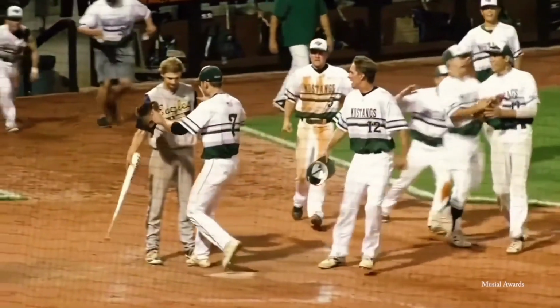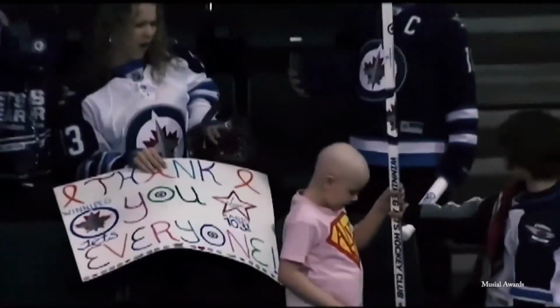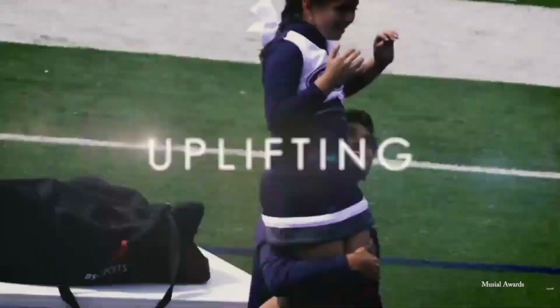Honorees from all over the country will be recognized, including Wayne and Janet Gretzky, who actually live here, but it's still cool that they're being recognized. They will be receiving the Stan Musial Lifetime Achievement Award for sportsmanship.